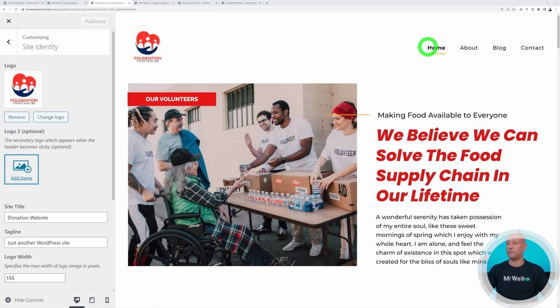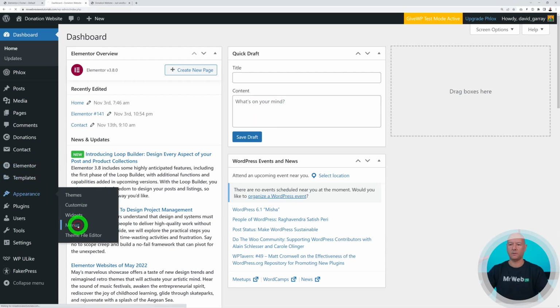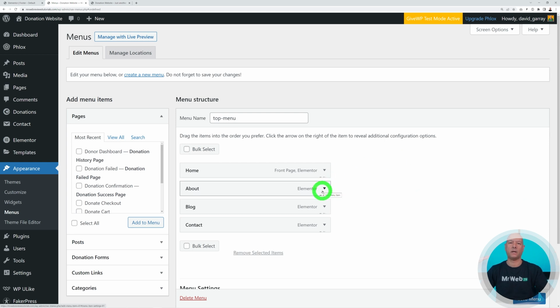And now let's take care of our menu section. So for this, we have to go back to our WordPress dashboard again. And from here, let's go to Appearance, Menus. And there it is. As you can see, Home, About, Blog, and Contact. Now let me show you how you can add pages, remove pages, and tweak things around.